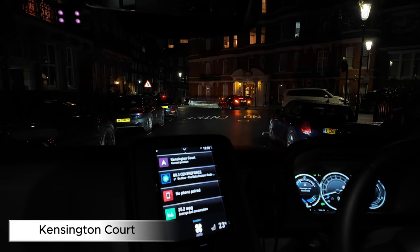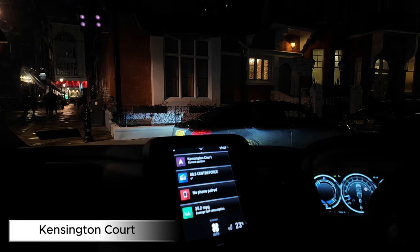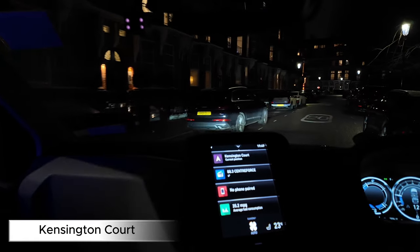So we drop our customer off here and then decide to go back around Kensington Court towards the Albert Hall. It pays off instantly as we go around the corner, a hand goes up. Another customer jumps on board and wants Davis Street, just by a Bacchanalia restaurant.